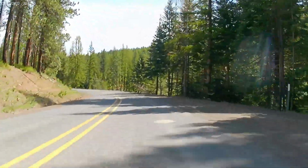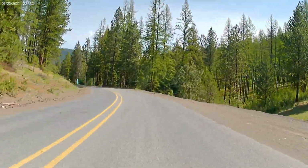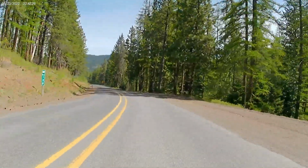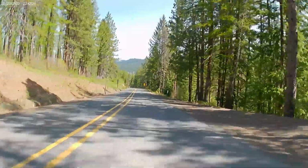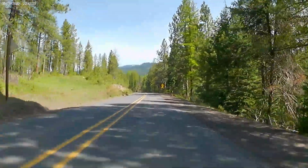It's kind of miserable in places, but I wouldn't take a car down it. Definitely a pickup or a four-wheel drive vehicle of some kind. So yeah, here we are headed down towards Catherine Creek. I'll shut up and let you enjoy the ride till we get down to the creek.